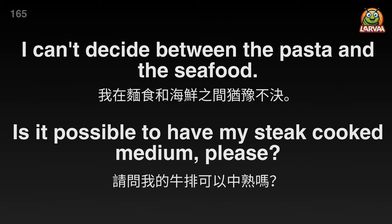I can't decide between the pasta and the seafood. Is it possible to have my steak cooked medium, please?